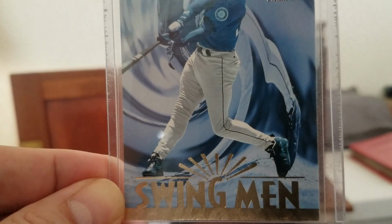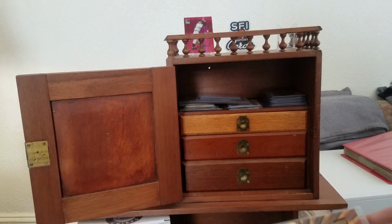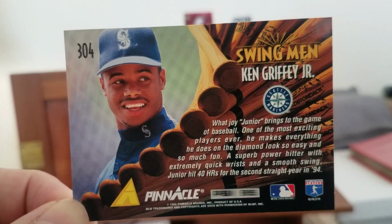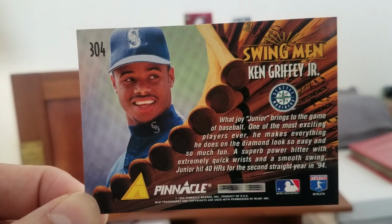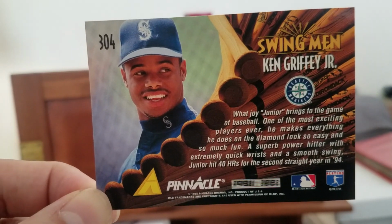Very cool mid-90s insert, which a lot of these, there's so many different variations, different subsets, inserts from the 90s. So if you have not seen cards like this, you're not alone, because almost every day, if I look at cards of Ken Griffey Jr. or Rickey Henderson or Frank Thomas, Tony Gwynn, Greg Maddux, all those type players, there's so many cards that I have not discovered yet. And it's kind of a thrill.